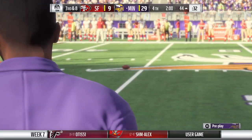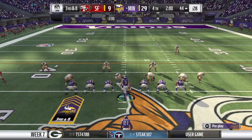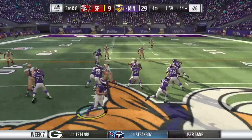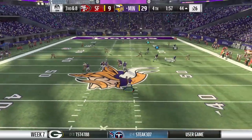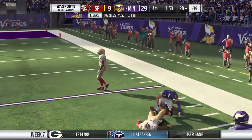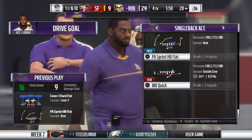So the Vikings in possession of the football as we get you reset. And let's see what they've come up with offensively after having time to talk it over. They're going to look to throw. Open man is Thielen. It's complete. It'll be a gain of 16 and give him a first down as well.